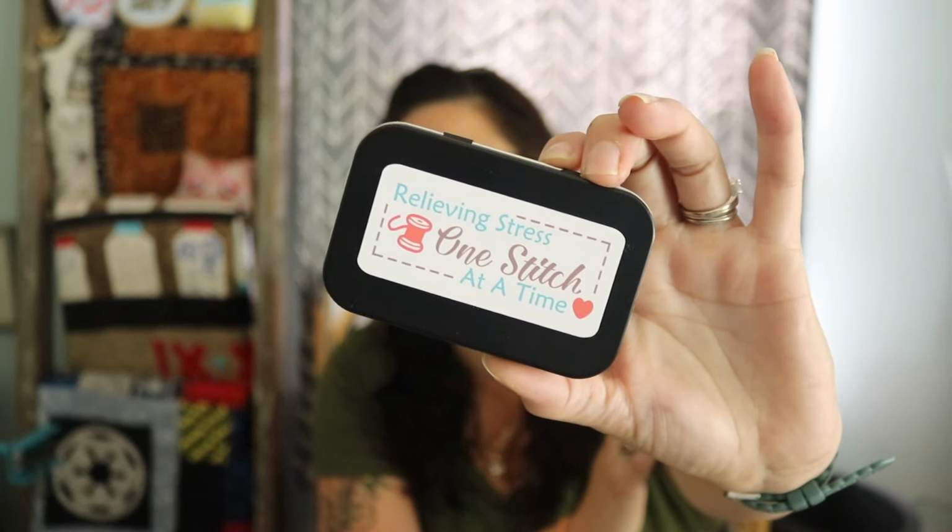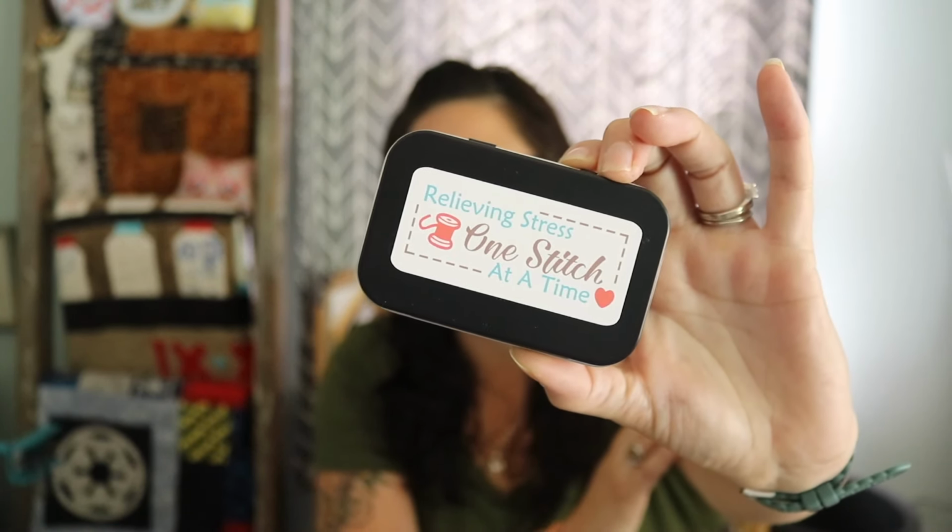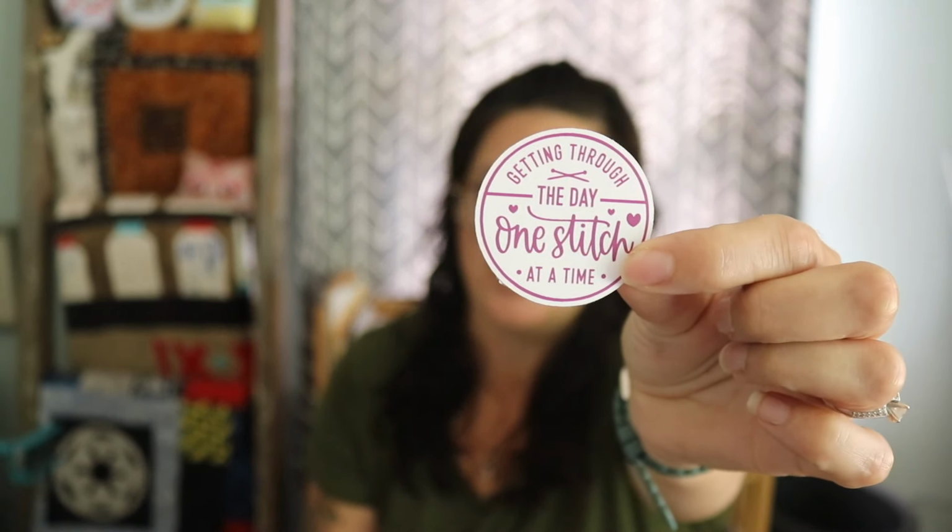Tina gave us this really cute little table gift, a little metal box, which I always love because I can stick needle minders on the outside of it. It says relieving stress one stitch at a time, which I think is just true, and then getting through the day one stitch at a time, little sticker. So that will go on my stitchy notebook, but I wanted to show it to y'all first.